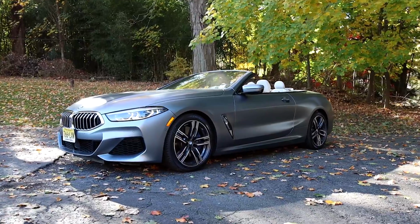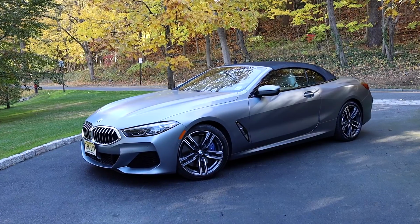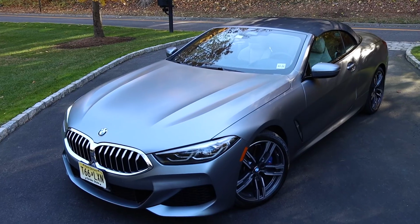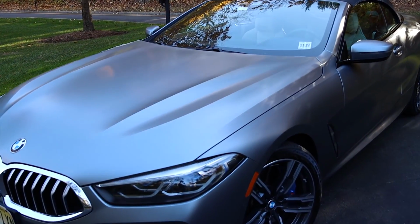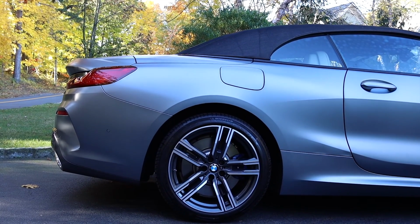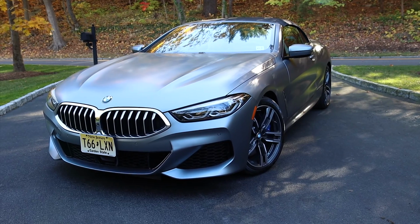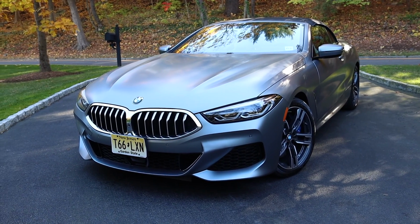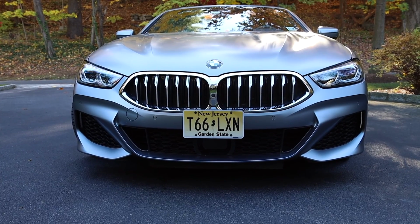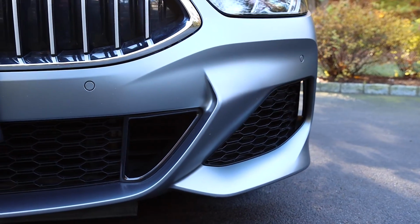All right guys, let's go over some of the interesting exterior and interior features of the 840i convertible. The first thing you notice is, of course, the frozen bluestone metallic paint, which looks really cool. It has that icy kind of matte frozen looking color, and this is a $5,000 option. This car also has the M Sport package with Shadowline exterior trim for $4,500, and that gives it a more aggressive fascia, side skirts, and rear end.